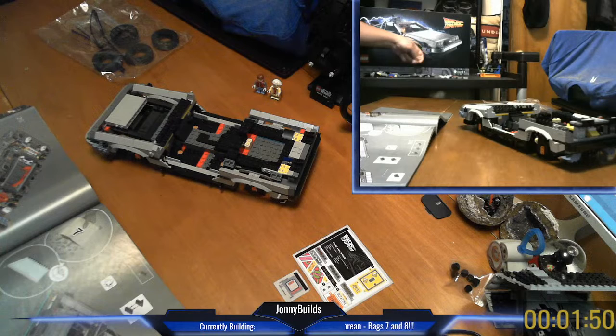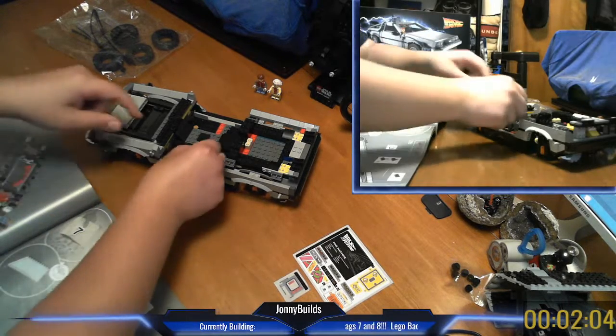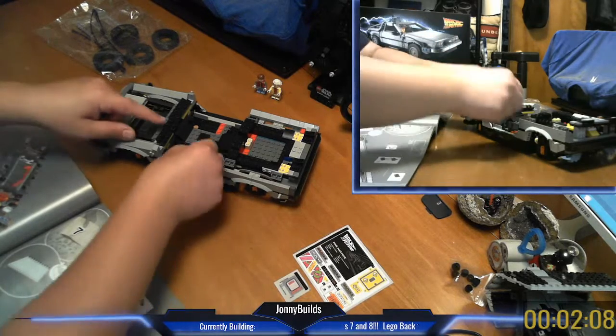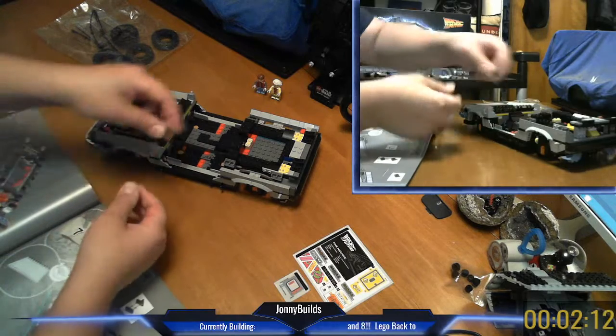The extra pieces, as I call them, are actually the different components that are used on the car within the 3 different movies. Like I said at the beginning, they do this. And do these go on top? Yes, these go on top of here where the seats. So it looks like we're going to be doing the seats first.